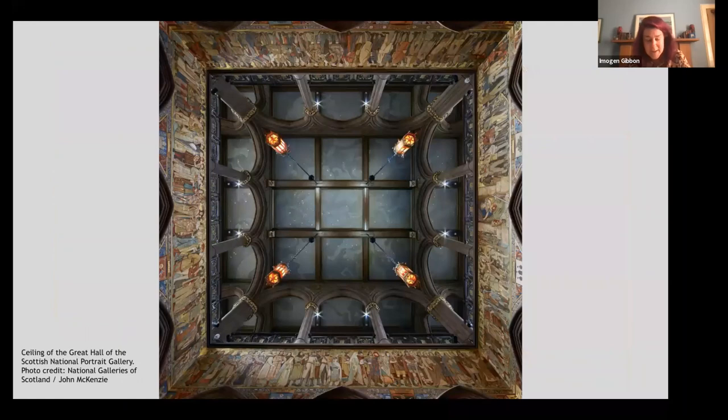And to give the full effect, as if we're all standing together in the portrait gallery in the Great Hall, this is a photograph taken from the centre of the space and gives a sense of the decorative scheme looking up to the zodiacal ceiling.